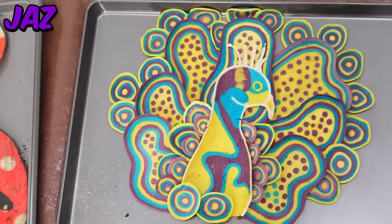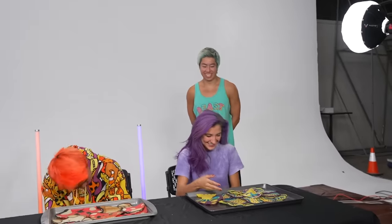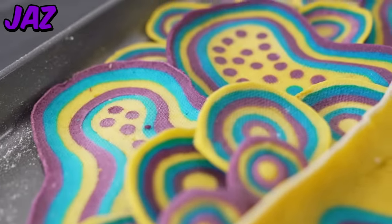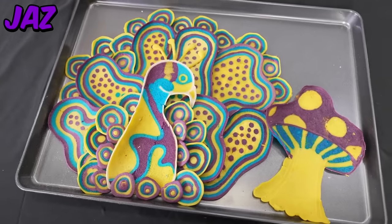This is my groovy peacock, Jonas. Ta-da! That was a great presentation. Yeah, he's three-dimensional. I wanted to make it very vibrant. I really like the patterns on it. I feel like it really pops and it gives it kind of a trippy look. But overall, very nice piece. There's a random mushroom. Okay. No, that's what he ate in order to become colorful.